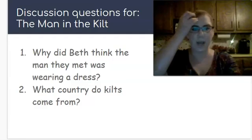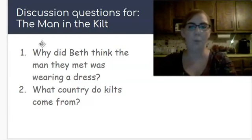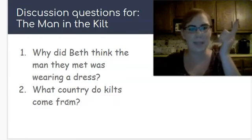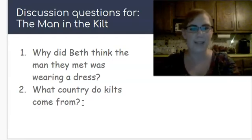Let's look at some questions about the man in the kilt. Why did Beth think the man they met was wearing a dress? She thought he was wearing a dress because his kilt looked like a dress, and she didn't know anything about kilts. What country do kilts come from? I said the name of this country at the beginning of the story. Do you remember what I said? Scotland. Beth's mom told her a man who wears kilts is a Scot from Scotland.